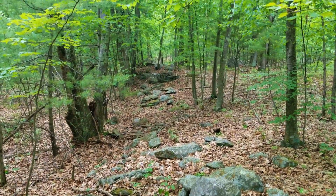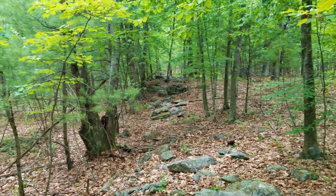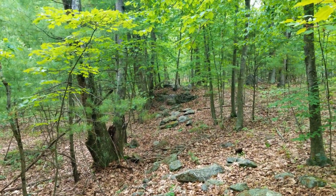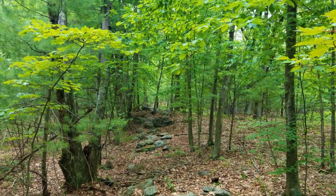Like I said, there's many trails that loop around up through here. I don't have a trail map of this area though, so I'm just kind of wandering, staying close by the pond so that I know exactly where I am.